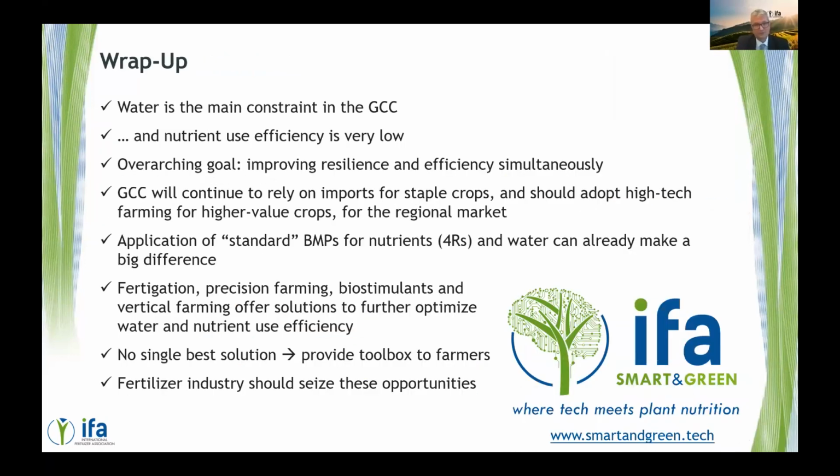So just to wrap up, water is the main constraint in the GCC, no doubt about it. And also we have to keep in mind that nutrient use efficiency is very low. That's true for nitrogen, but as well for phosphorus and potassium. The overarching goal of farming should be to improve resilience and efficiency simultaneously. It's not the one or the other, it's the two at the same time.